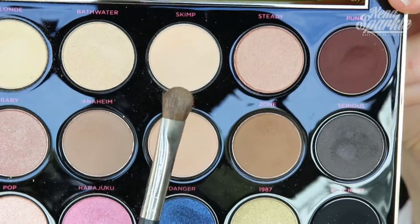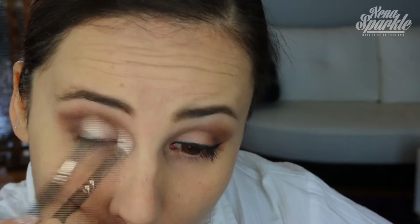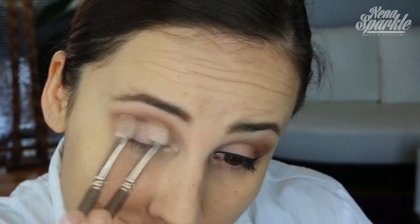Then I'm taking the lightest colour in that palette. This one is going right into the inner corner there. You want to make your eyes look nice and bright, and by putting the lighter colour in there, it actually does that. It opens them right up, and it keeps them looking nice and white rather than bloodshot. Taking that fluffy brush again and just blending everything out.